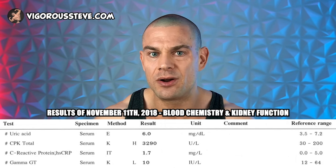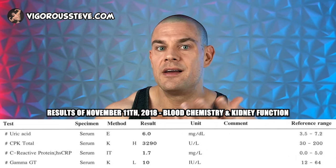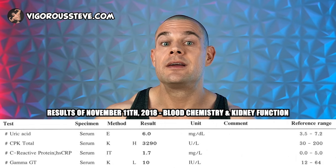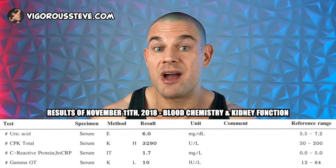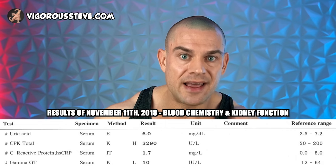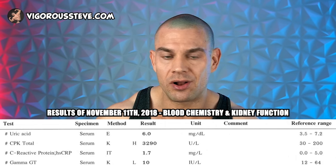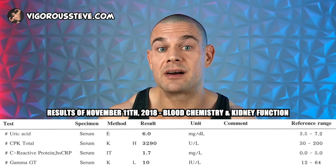I can't exactly find my notes. If I was taking clenbuterol at the time, it wouldn't surprise me. But if anything, it was probably a low dose of 20 micrograms per day, which is also known to increase your CPK levels. But it's probably from doing so much work in the gym every single day of the week. C-reactive protein, with, let's say, 9 milliliters or maybe 9.5 milliliters of castor oil and benzyl benzoate and benzyl alcohol on a weekly basis, C-reactive protein is only 1.7 milligrams per liter.